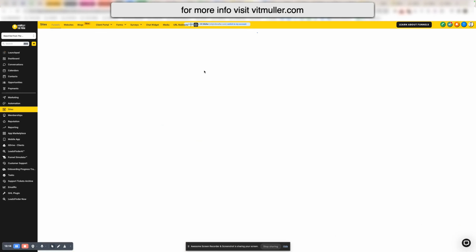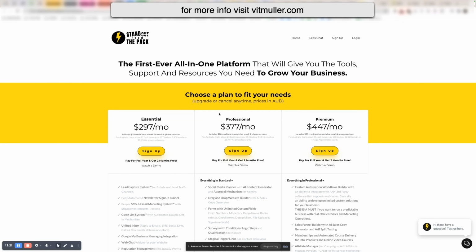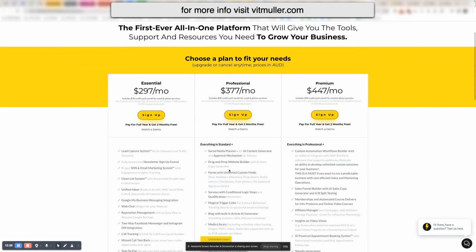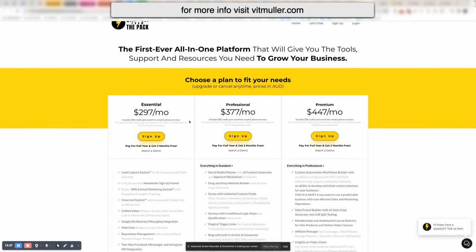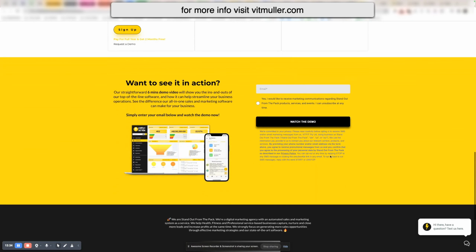And then the other one is a demo call funnel. Now, the play on this is really simple. You might have a customer that wants to buy now, right? So let's say, for example, they end up on a pricing page, but they just need a little bit more convincing. They're just not ready to buy now, right? They are maybe in the consideration stage of the buyer journey, right? So they can simply scroll down here and they just want to see it in action.